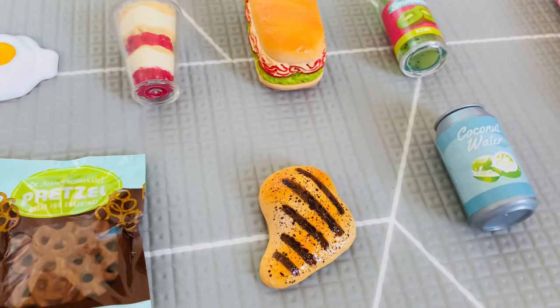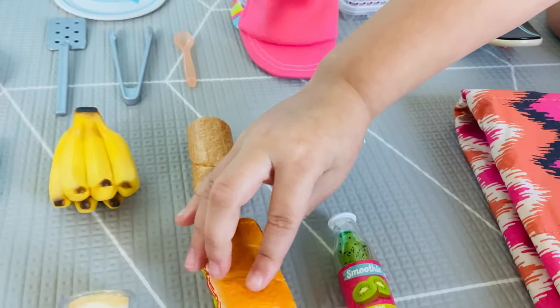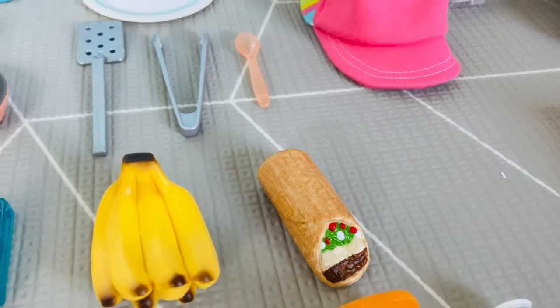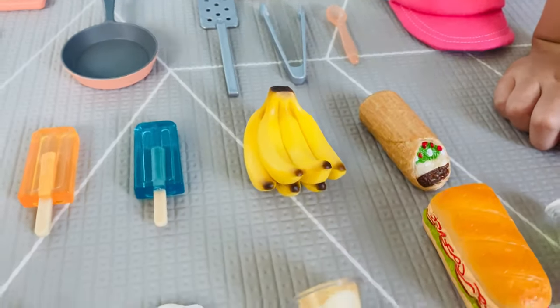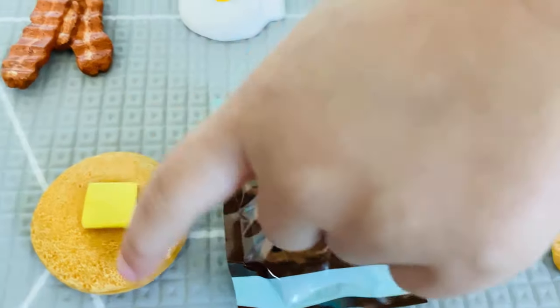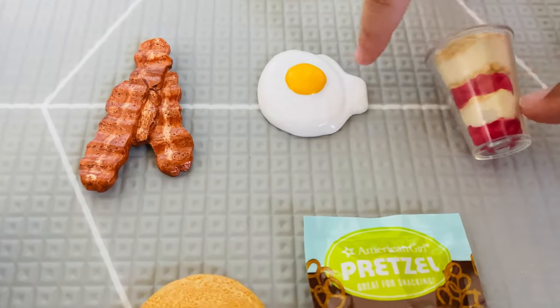Is this chicken? Yeah. Okay, and then this is a sandwich. Oh, it's a giant sub. And what's this? Is this a burrito? Yeah, burrito. It's so good. And then we have some bananas. Yeah, and some pretzels for you to get hungry when wherever you go. And this is a pancake. Ooh, yummy. This looks like a little parfait, right?